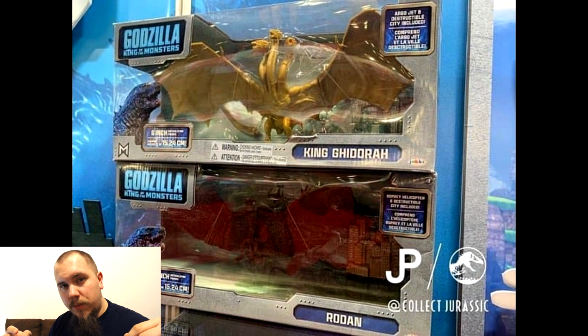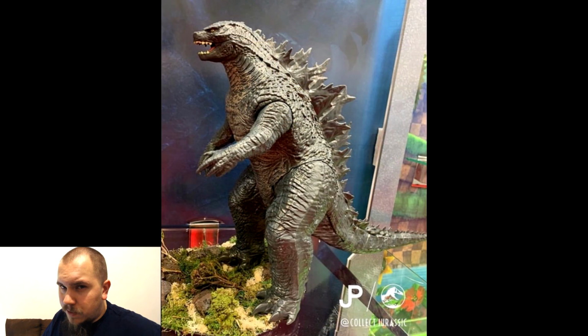There's also going to be a 6-inch scale Rodan released alongside, I believe it's going to be a vehicle and a destroyed building set, and then there's going to be a 6-inch King Ghidorah with a building set and a vehicle as well. Nothing over the top there in terms of the building and the vehicle set, just something relatively small, though the King Ghidorah may play a part into what NECA may or may not be doing. Note, there is no 6-inch Mothra from Jakks Pacific.